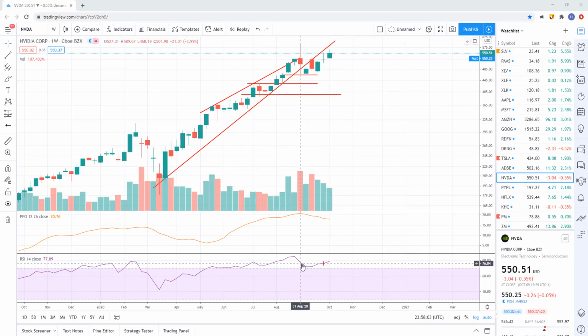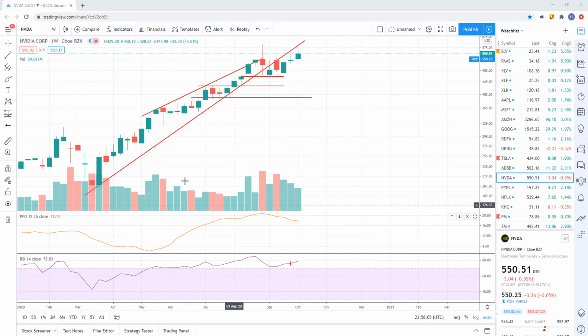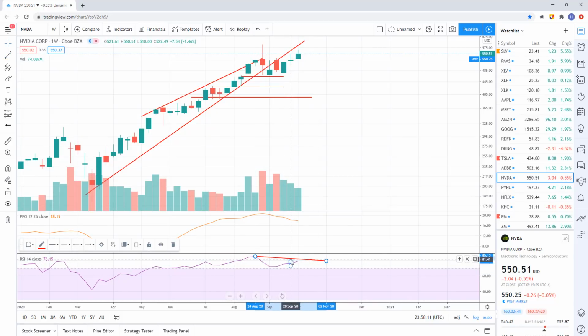So I suspect that it'll do it and put in a negative divergence on the weekly. So if it pops up early next week, we'll probably have a negative divergence and then expect it to turn down, and that would be where I'd expect this thing to start to roll over.